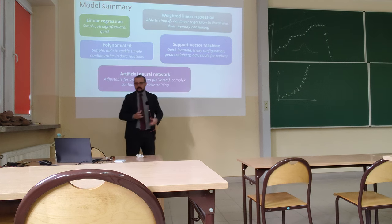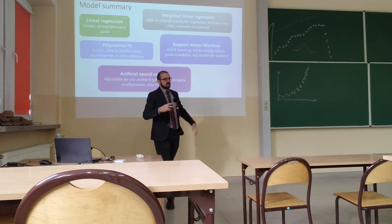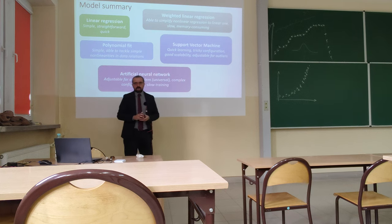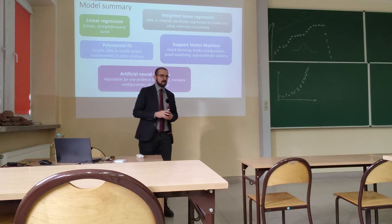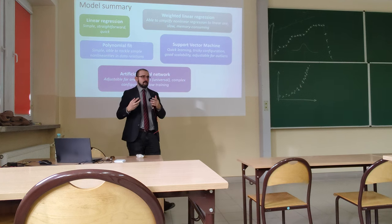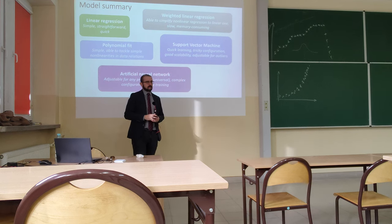And finally, we have the artificial neural network, which is a universal solution. So no matter what your regression problem is, there exists a neural network that will, theoretically speaking, be able to solve that. However, the training sometimes is slow and the configuration is really complex, because usually you need to solve this second order optimization problem to define the neural network structure.